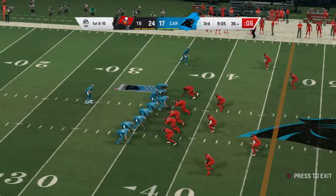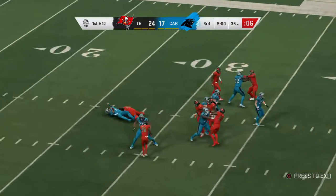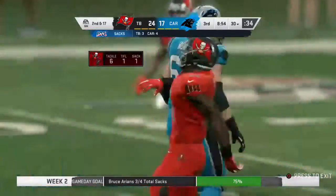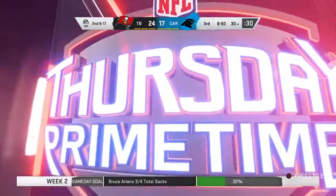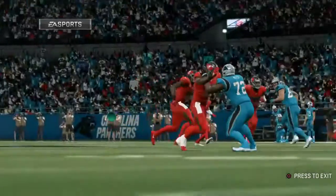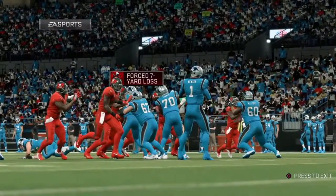It's 1st and 10. Now Newton. And they get to Newton and take him down for the sack. Levante David coming in hard there on the blitz, and he gets him 7 yards behind the line of scrimmage. Partner, the Mike linebacker, the middle linebacker has so many different responsibilities. How excited do you think he was to get home with that blitz? Yeah, he wants a sack. He got it.